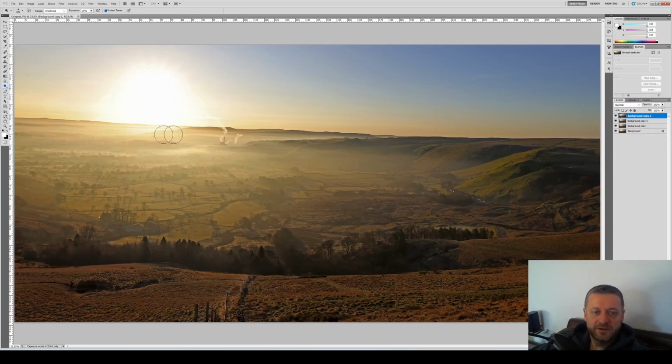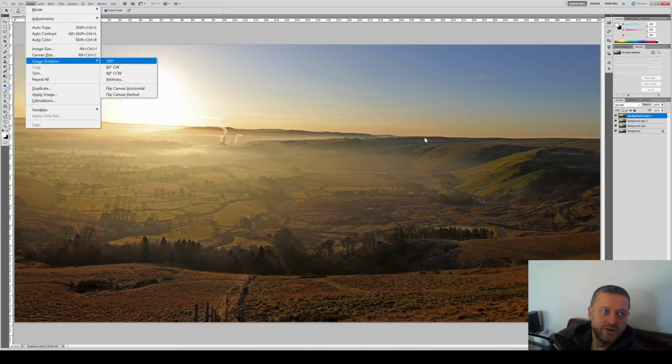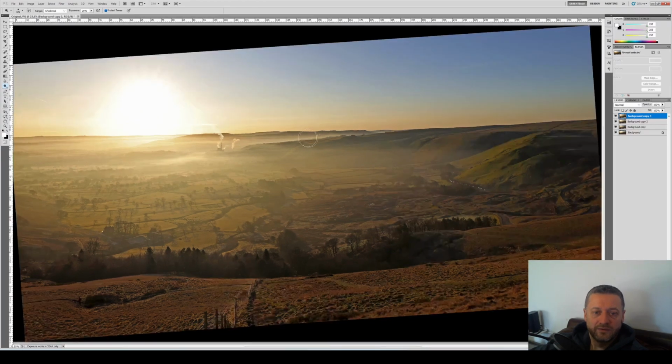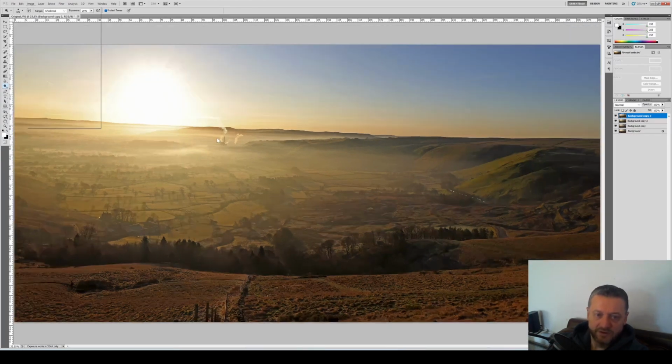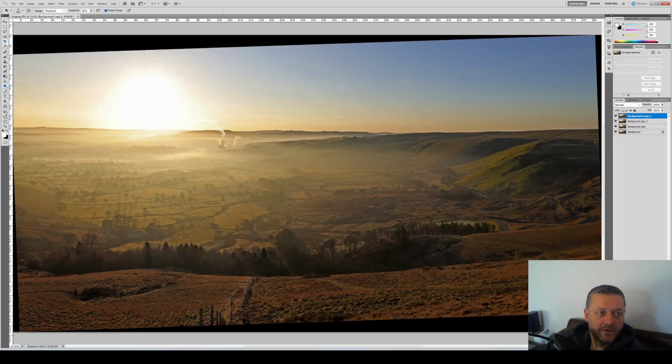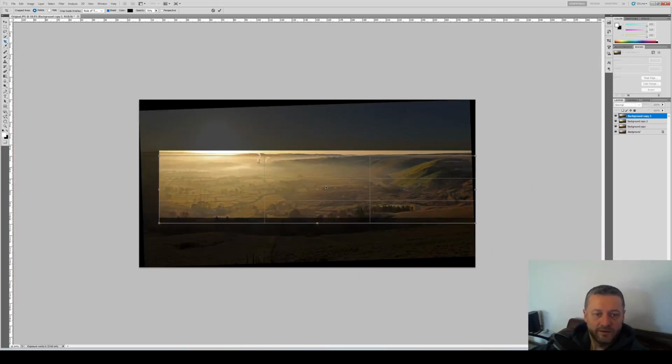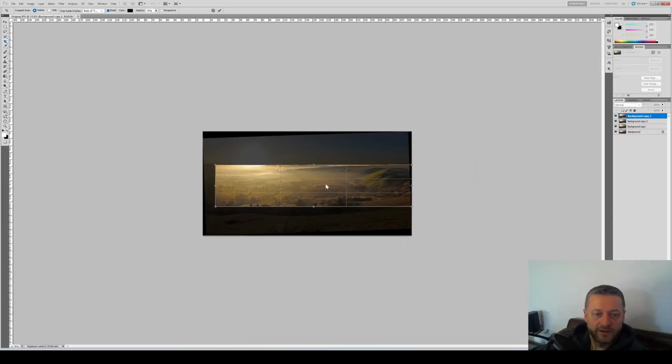I am tempted to rotate the horizon a little bit. So we'll go image, rotation, and then arbitrary, and we could specify an angle. I'm just going to do it 4 degrees anti-clockwise. It's a bit too much. Undo that. Let's do 2 degrees. And then we'll run a crop across it just to see whether it's straight. It's not far off actually.